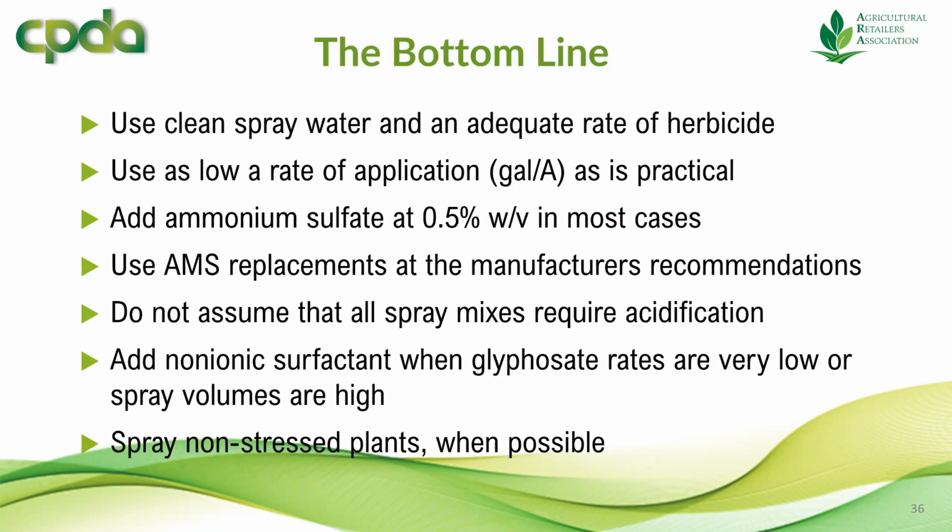So what's the bottom line? Well, obviously we're going to start with clean spray water and use the adequate rate of the herbicide. Pushing those rates lower makes them that much more susceptible to water quality issues. And be aware that we have no magical adjuvants out there to remove clay and silt and organic matter that could be causing a problem. Those are things we just have to avoid or highly filter the water. So start with clean water to begin with.